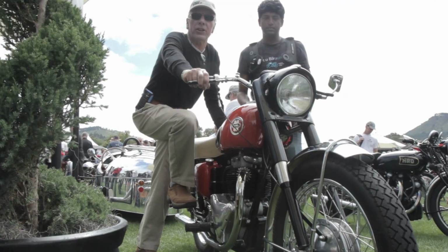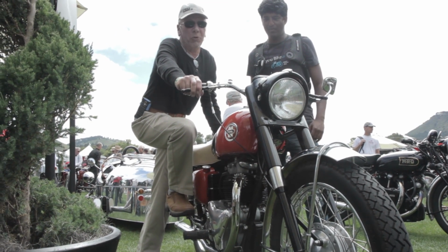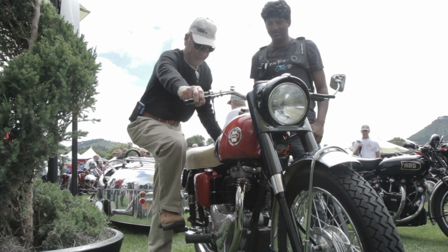That's great. I'm gonna hold on to the front brake just in case. Yeah. Not that it works that well.